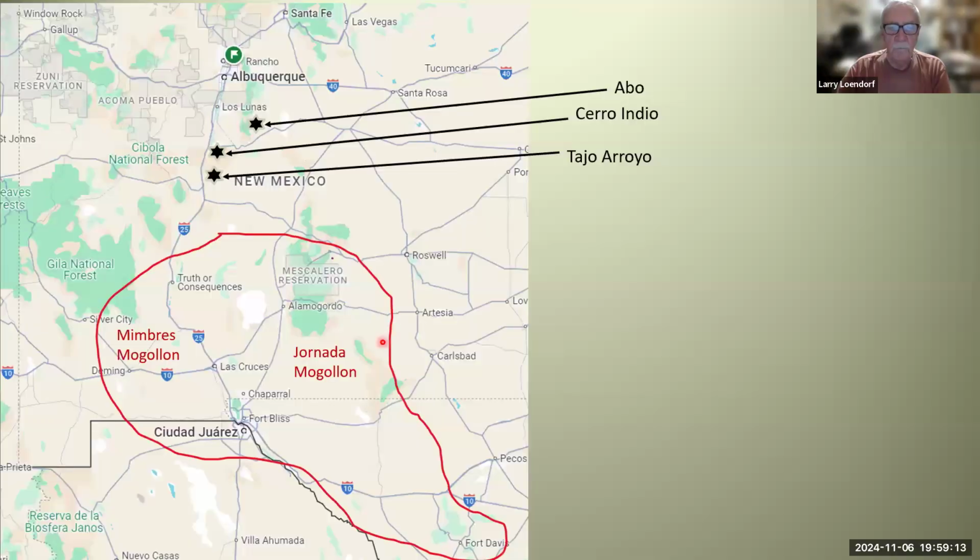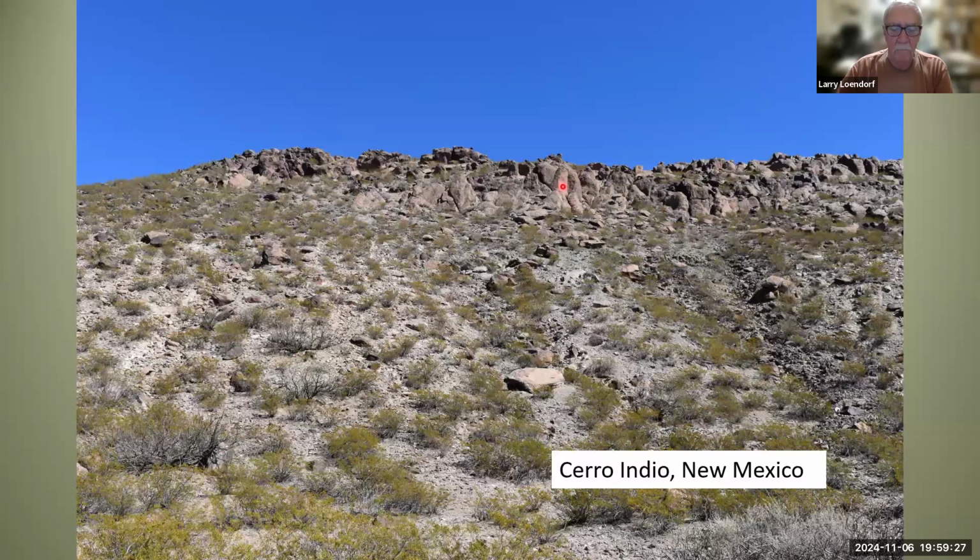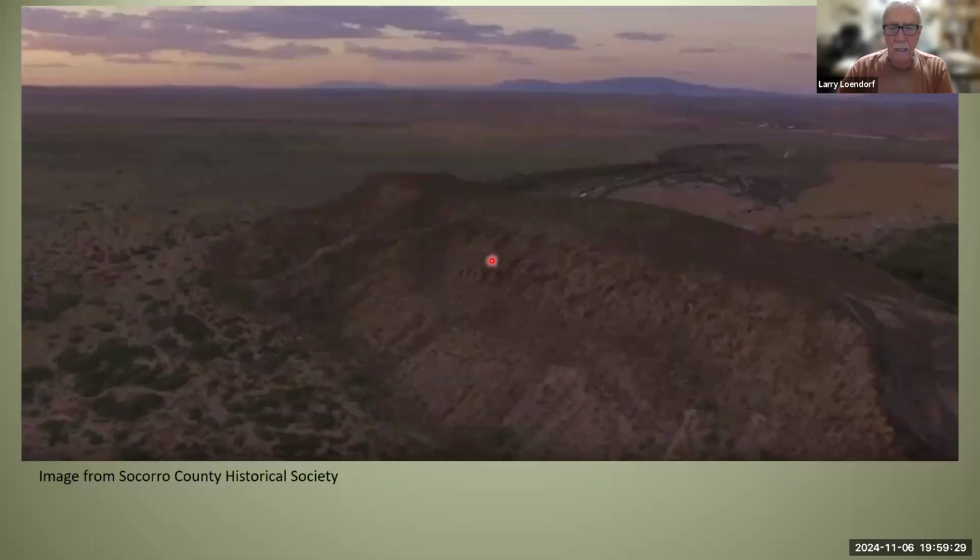a detail that could be brought out if you were to do more recording at the site. Let's jump now to one called Cerro Indio, and you'll see that this site is above Tahoe Arroyo and below Abo, and it is in fact the top of a big high ridge here like this. And you'll see here's the ridge. This is an aerial photo from the Socorro County Historical Society. Here's the ridge that the site is on.